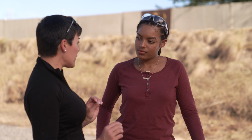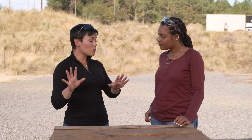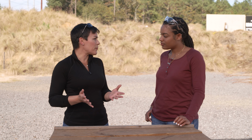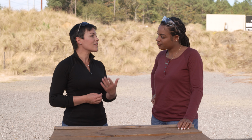berm or bullet trap. So you have to also close the loop on situational awareness and be very mindful of what's going on between you and your target, beyond your target, to the left and to the right of the target, because we don't want to create an unsafe environment. Right. And it's not always a foregone conclusion that it's going to be safe at the range when you think you're ready to shoot. The world can change. Things can change and shift.